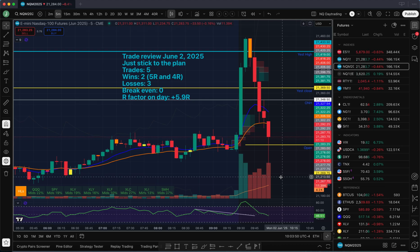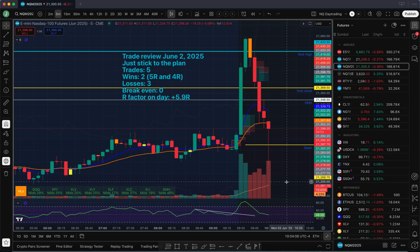My 3 losses were all trades that I shouldn't have taken. 2 of them were pre-market trades, and 1 of them I zoomed into the 2-minute, and I try my best to stick to the 5-minute and greater time frames. So let's just zoom in. I'll start working my way through everything here.